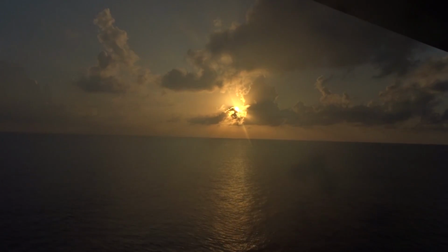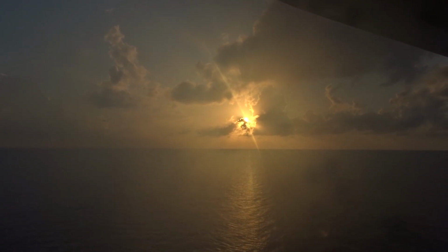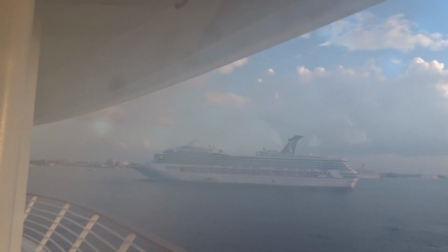Take a look at that. Turn the exposure down a little bit so you can see it a little better. That is so sweet. You can see it reflecting. You can hear the music over off the Carnival ship.